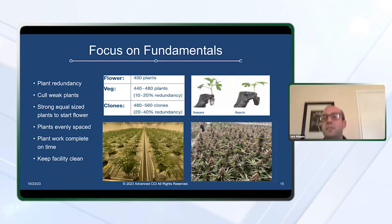If you have plants that look like the rejects on the right side, that means that you need to A, have more redundancy, and B, also look at your mother stock and your mother rotation. If you did not have enough mothers to produce healthy clones that become keepers, you also need to analyze your mother rotation and add some moms so that you can have all healthy plants being transplanted in the veg.